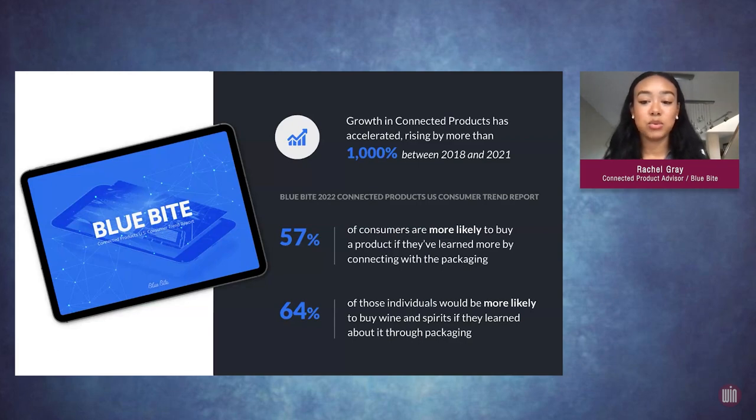We actually did our own study in 2022 on consumer trends, and what we found was 57% of consumers are more likely to buy a product if they've learned more about it by connecting with the packaging. Of those individuals, 64% said they would be more likely to buy wine and spirits, so your industry, if they learned about it through the packaging.